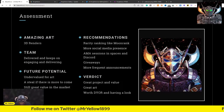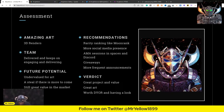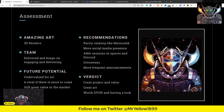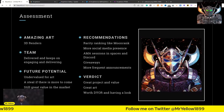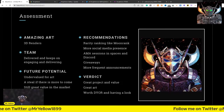So this is a great project, and I think there's value alone. Even if nothing else happens, I think the art is worth more than the floor price at the moment. And I think for anyone that hasn't seen it before, it would be really worthwhile doing your own research, having a look around the Discord, having a look at the art, seeing what you think. Don't go on anyone else's recommendation, because this space is full of people that are trying to shill your stuff and pump and dump. But go and have a look.